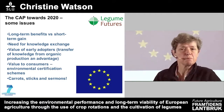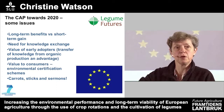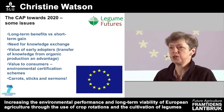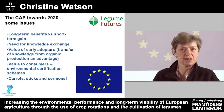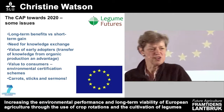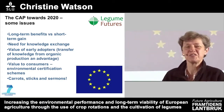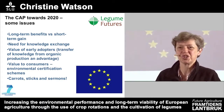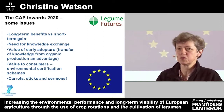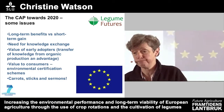Environmental certification schemes might be a part of a future reform of the CAP, if that's a way of changing agriculture. And the last point there about carrots, sticks and sermons. I don't know if you have an equivalent to our expression about carrots and sticks, but you can hold a carrot up and the donkey will come, you can beat him with a stick and you can make him move, or you can just preach at him. And I'm not trying to preach here. What I've been trying to do is to show you some of the ways in which we think, from the Legume Futures Project, that changing agricultural systems through using rotations and through more use of legumes can actually help to change agriculture. Thank you.